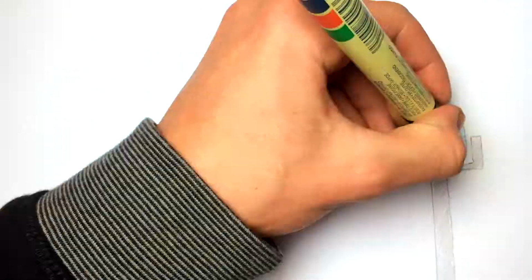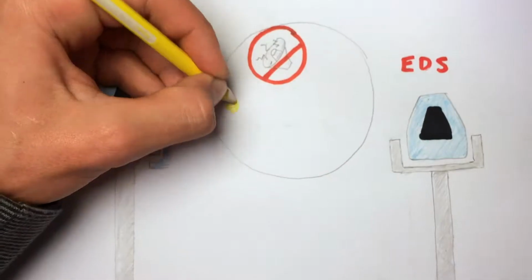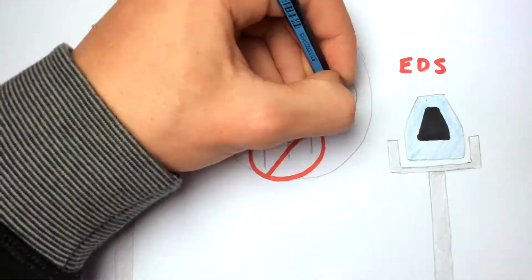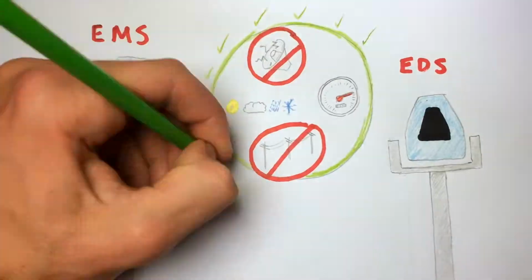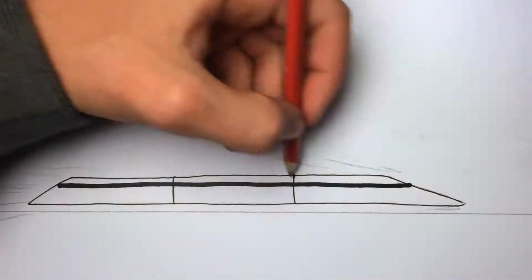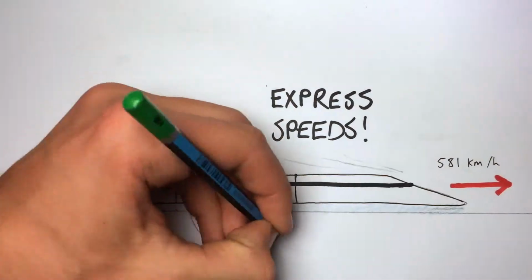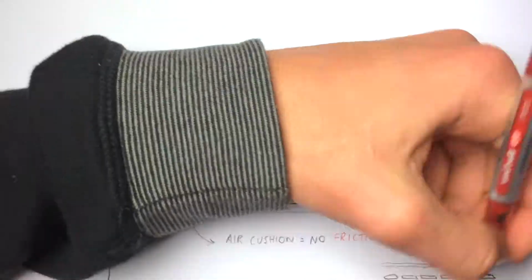Despite these differences, both methods use technology that shows great future potential. A lack of noise pollution, all-weather operation, no need for overhead wiring, and a general increase in efficiency are only several of the Maglev's numerous benefits. Most significantly are the express speeds it can achieve due to its frictionless travel. In 2003, a Japanese EDS Maglev was recorded travelling at speeds up to 581 km per hour.